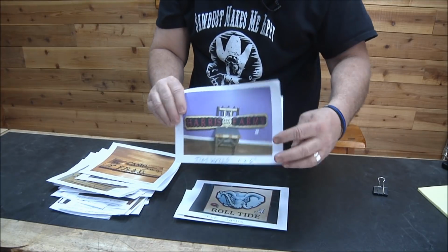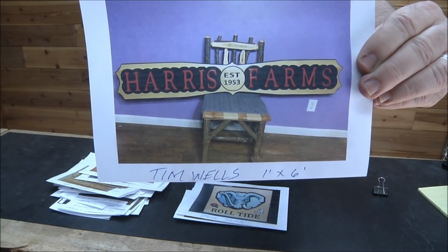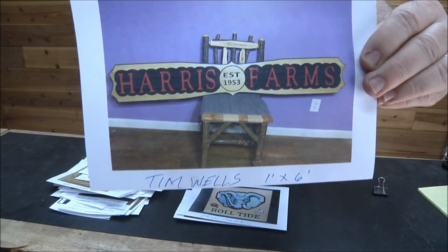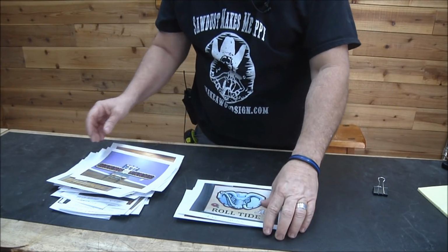Tim Wells. This one is really cool. I love the shape. I haven't seen one that shape before. But that was made for a coworker who has a farm, and he made it for his coworker's farm. I love the way he laid it out. I love that shape. That's really, really cool. Very unique. Great job, Tim.